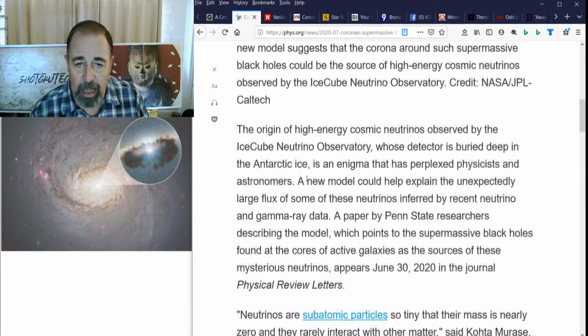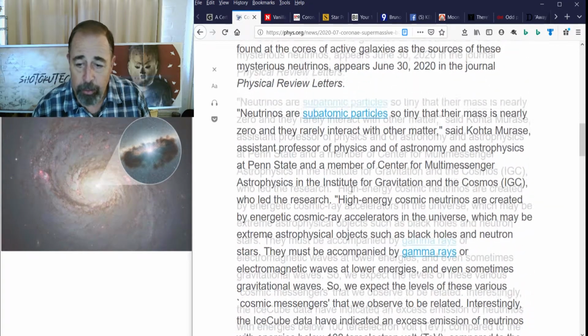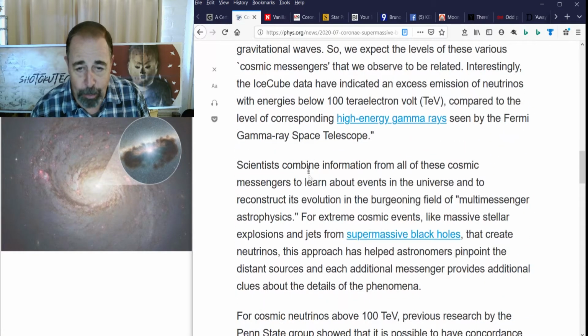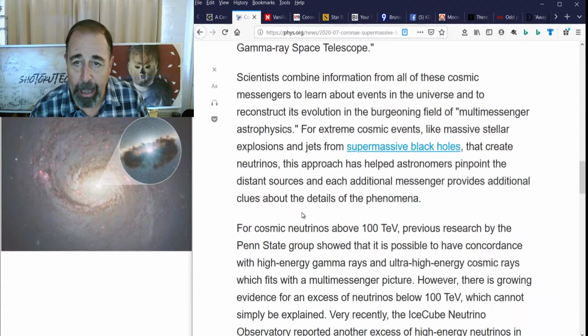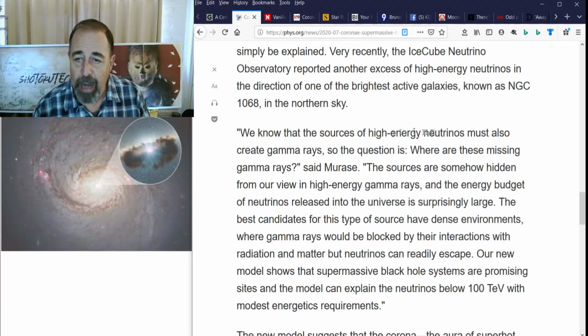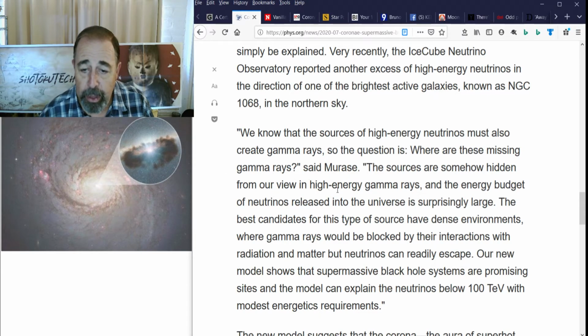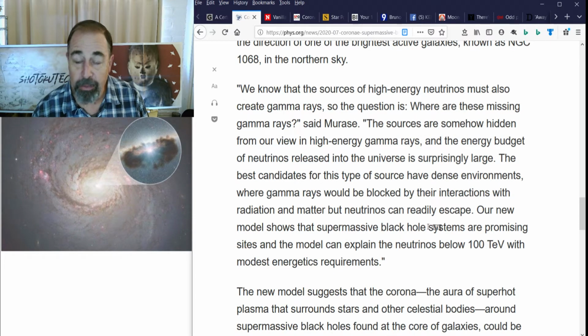But this is interesting. It's called the IceCube Neutrino Observatory, and the detector is buried deep in the Antarctic ice. They're perplexed by the observation of neutrinos at this Antarctic observatory. And they especially find that in this particular instance, the neutrinos are not accompanied by these other wavelengths that they would expect to see. We know that sources of high-energy neutrinos must also create gamma rays. So the question is, where are these missing gamma rays? See, they're not seeing the gamma rays and they're getting these neutrinos. So their theory is that supermassive black hole systems are the source of these neutrinos.